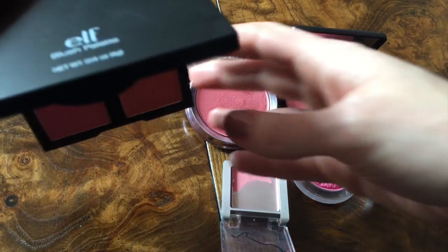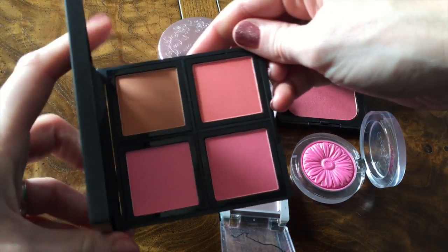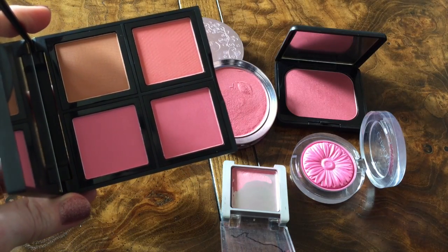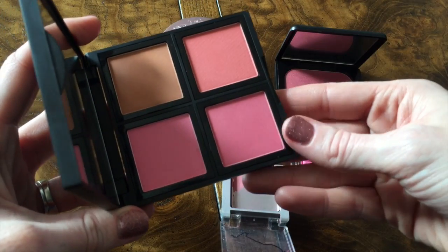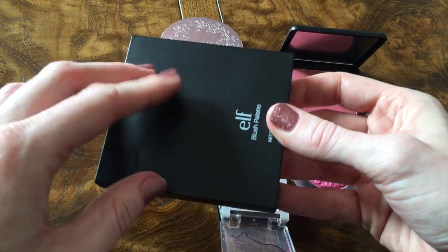This is the e.l.f. blush palette. I believe this is the light one, but it has a lot of really bright pinks with just a hint of coral to them. So this is really beautiful. I'm going to try this out for the summer. These feel really soft.